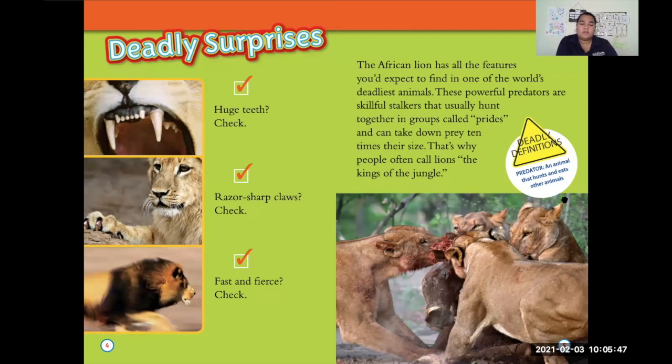So I'm wondering, what is something that you notice about this page? So I see there's some teeth here. It looks like there's a lion right here and a paws. And then another lion that's running super fast. And it also looks like some of the lions are eating.